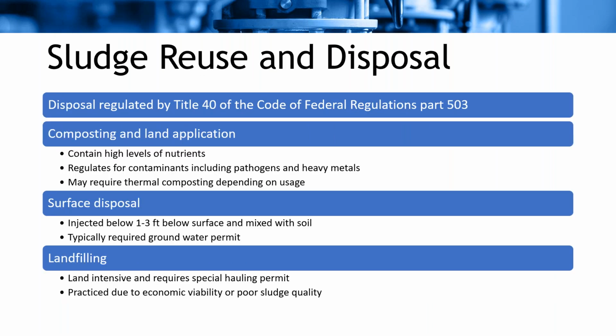So we have sludge reuse and disposal. Typically, this process is regulated by Title 40 of the Code of Federal Regulations, Part 503, which covers solids disposal. This can be composting and land application, which results in a high level of nutrients for the compost. This is regulated for contaminants, including pathogens and heavy metals. And also, depending on the permit or what it's being used for, may require thermal composting. There's also surface disposal, where sludge is directly injected into the surface and mixed with the soil. But because it could still have pathogens and stuff in it, there is a groundwater permit required, and sampling needs to be done to make sure it's not going to damage the area.